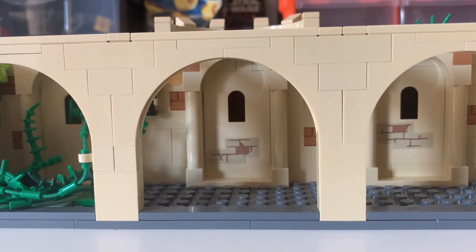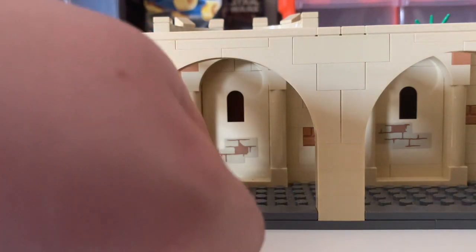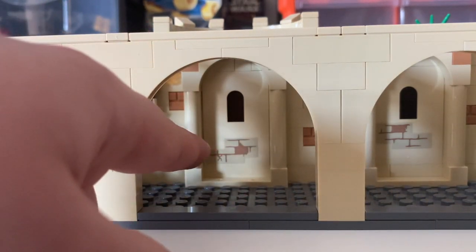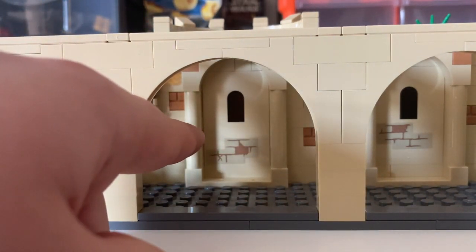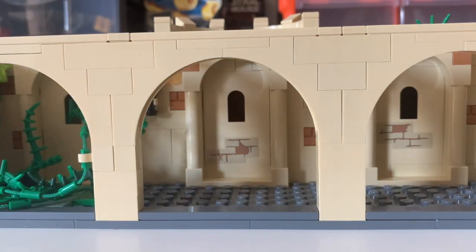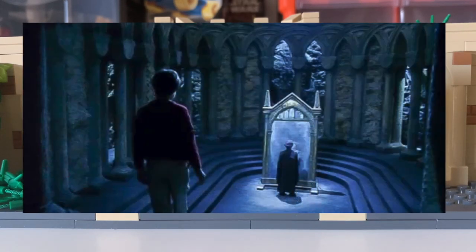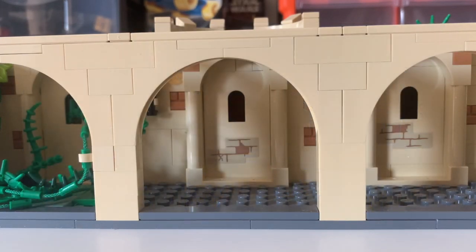I didn't want this to just be a blank wall made up of regular bricks, so actually what I've done is use some bits that there were quite a few of, that being these arch pieces, which are relatively new, especially in tan, and then these wall pieces with the window cut out in them. The inspiration for this came from the final chamber of these challenges, which contains the Mirror of Erised, but I thought that the overall look could be applied to all the challenges.